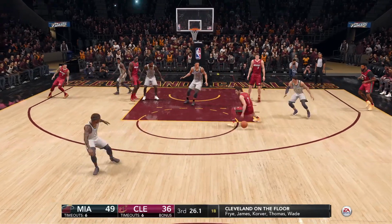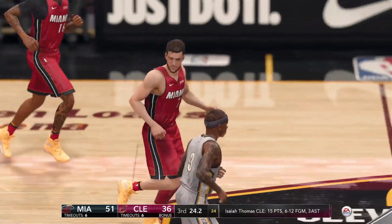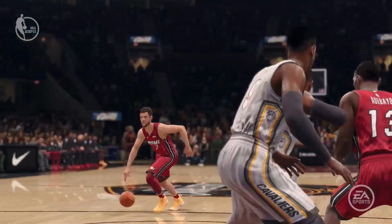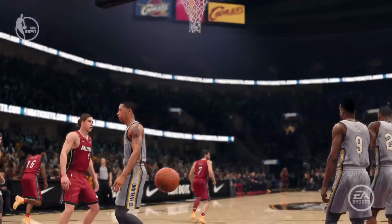Putting them on skates. Gets past the defense. Nice. And Goran Dragic with the bucket. Again, that's another example of quality NBA offense. Moving the ball, searching the open man out, and then finally knocking it in.